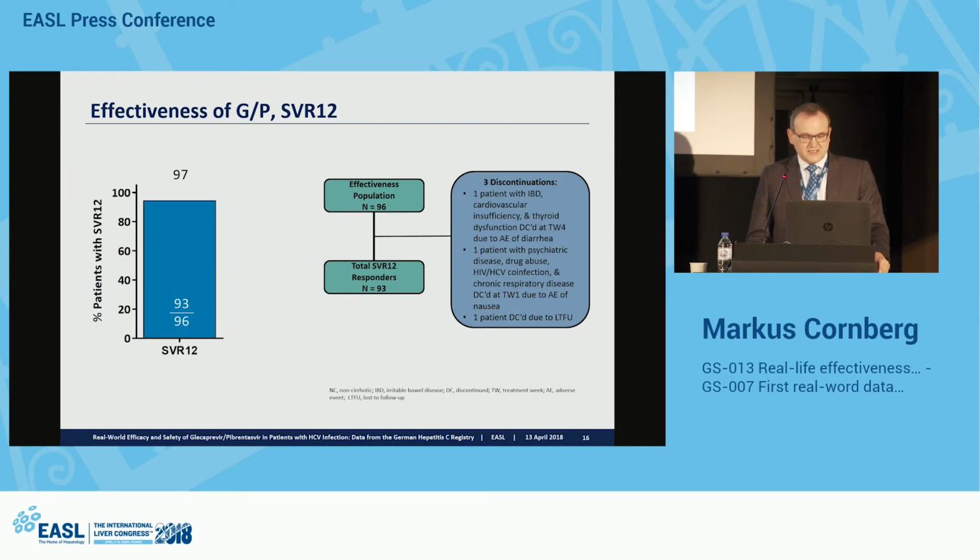And this is the effectiveness, the intention-to-treat analysis, 97%. But this was because 3 patients discontinued treatment. There were some patients here with IBD, cardiovascular insufficiency, so it has nothing to do with the treatment.